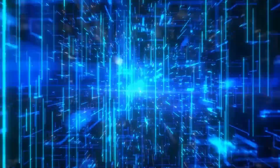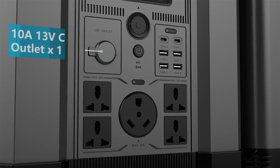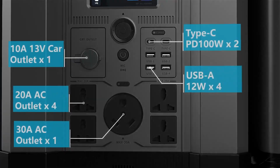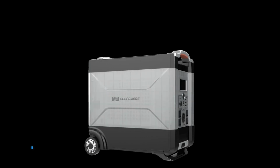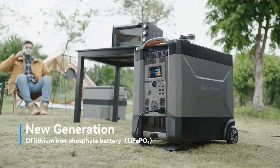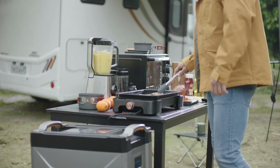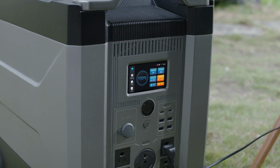It's the world's first portable home battery with voice and touchscreen control integration, Wi-Fi and OTA all in one modern design. Up to 12 power ports to choose from. The Monster Pro equips an advanced battery management system with complete protections. At the core is the new generation of lithium iron phosphate batteries that are designed to last for decades. All can be monitored and controlled anywhere via smartphone app.